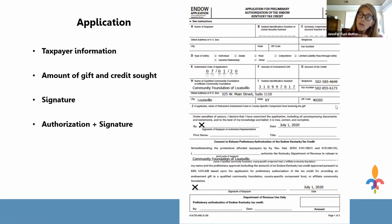It's going to have the amount of the gift that you want to make, which, as we have said, the maximum is $50,000. So in the little space right next to it that says the amount of tax credit, it's going to be 20% of the amount of the gift you want to make. So the maximum that could be is $10,000.